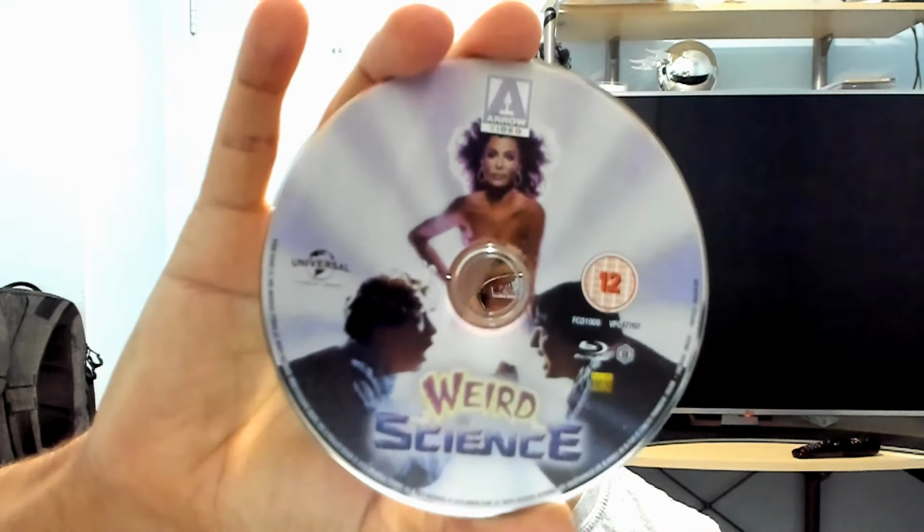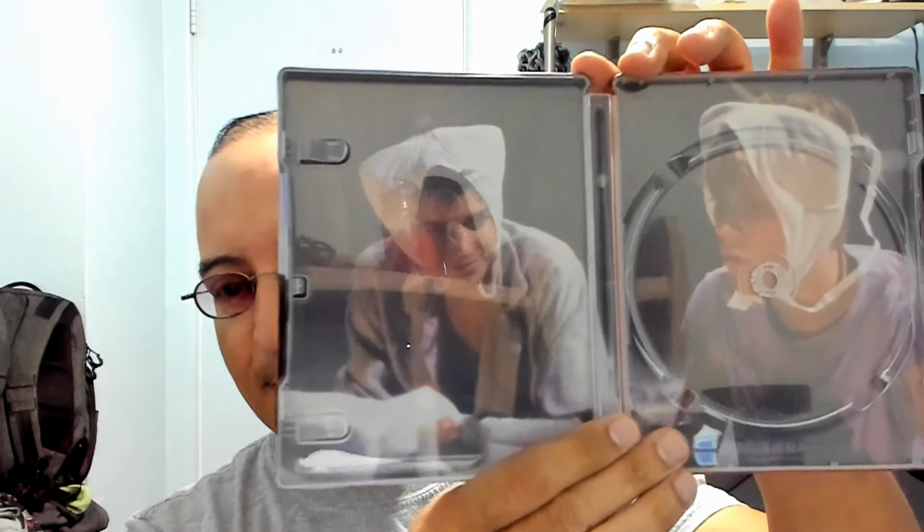Pretty much tells you everything about the film. Bill Paxton. Disc. And the inside of the Steelbook. Nice.